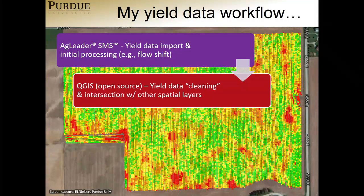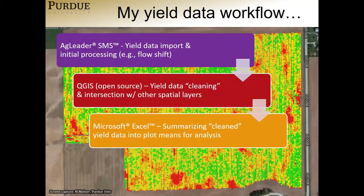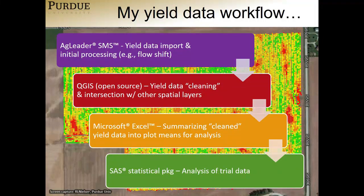and once I've got it cleaned, I take that underlying plot layer that I've created and I literally merge them together so that I can attach the plot, the rep, the treatment to every data point in that field, and I can use this open source software to do that. And then I export that into a file that I can bring into Excel that allows me to simply summarize that yield data into plot means that I use for later analysis. And then I use a pretty robust statistical package called SAS to actually analyze the data.